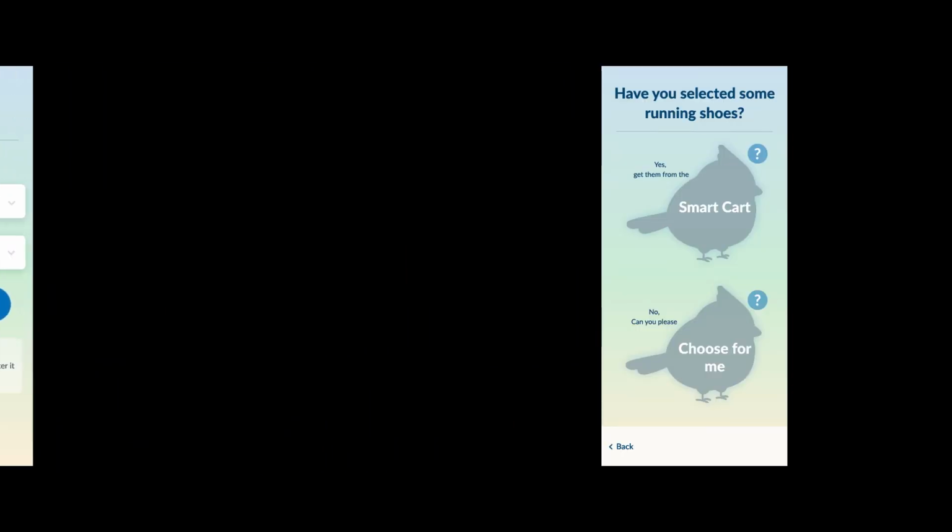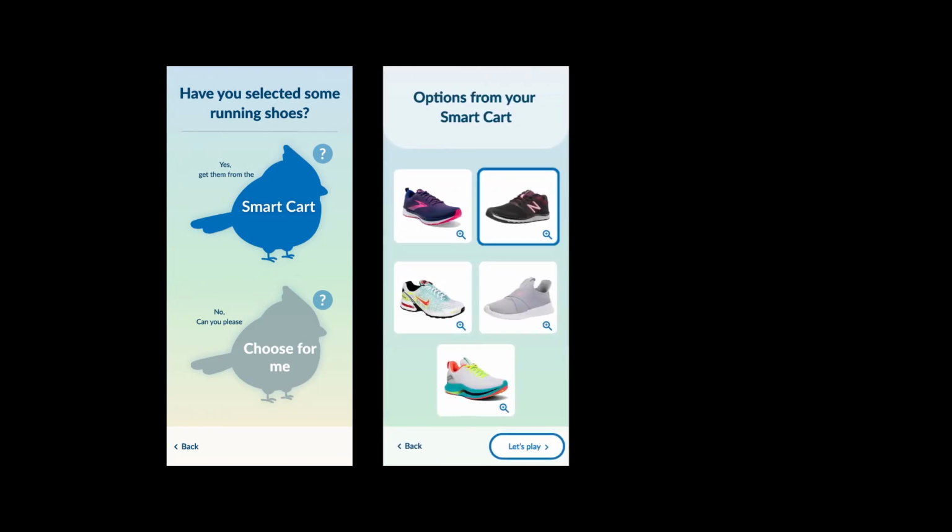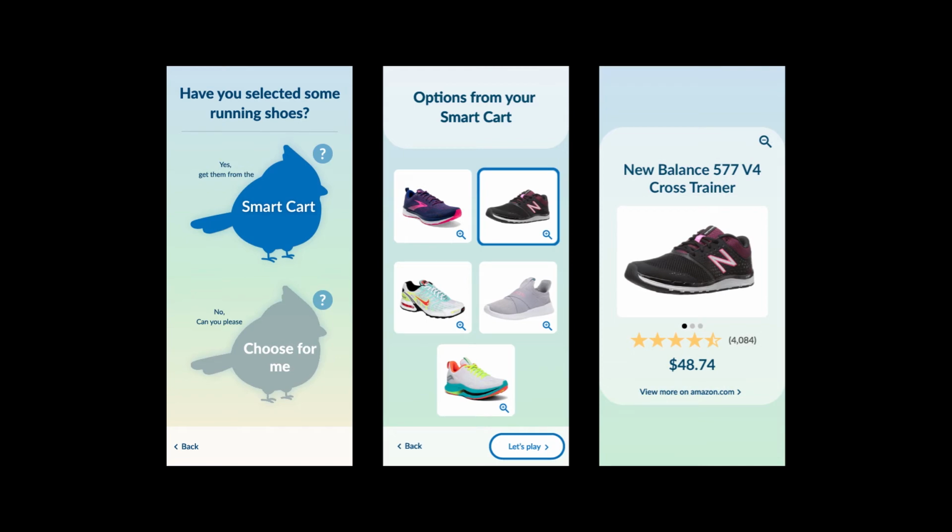The Smart Cart allows you to import products from any online retailer to participate in the game. Just add an item to your Smart Cart overlay and it will show up in the game.